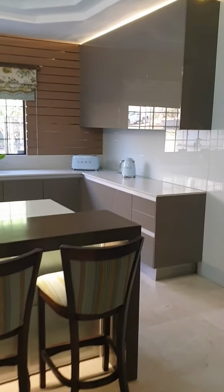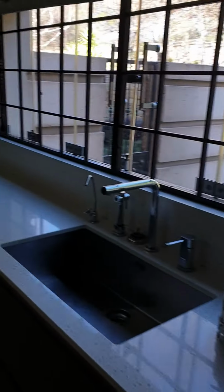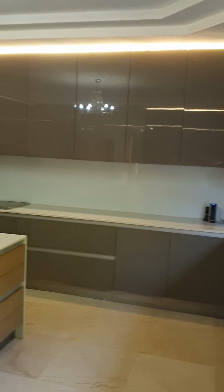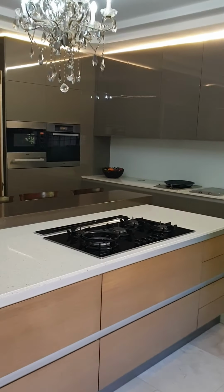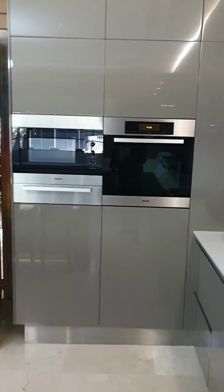This incredible house has got a blue line kitchen. And if you know anything about kitchens, you know what a blue line kitchen costs. This particular kitchen cost the owner well over 1.1 million rand. It has a 5-plate gas stove. It has a built-in fridge, which is this right there. So it's a double door built-in fridge. And of course, you've got your coffee making machine, you've got your ovens, you've got your grills, you've got everything that you can think of.